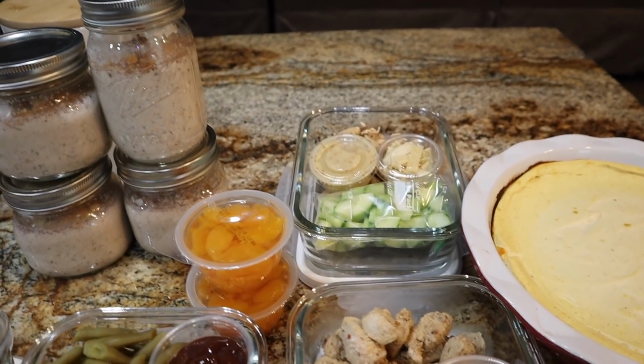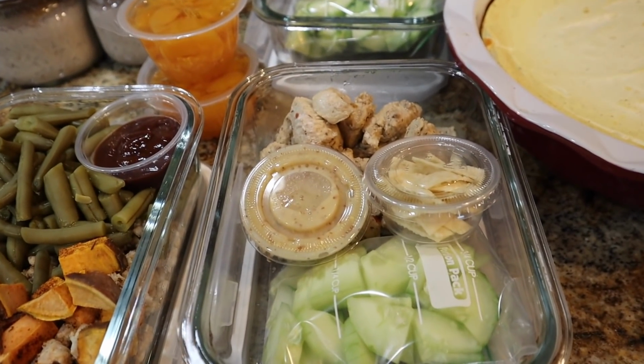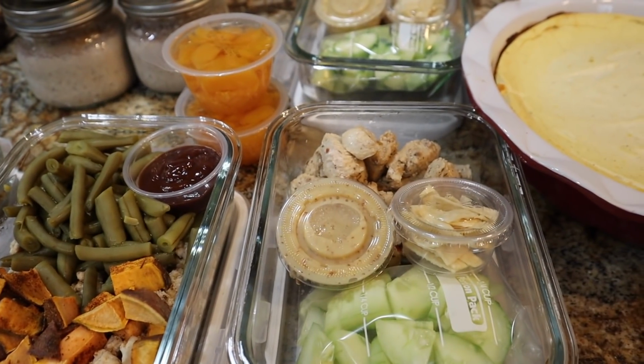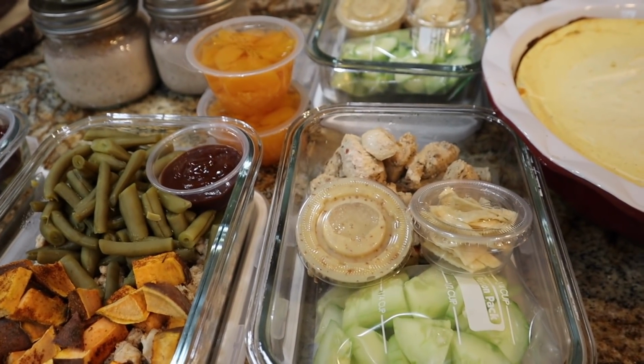And then here's our mandarin orange chicken. I didn't show you guys, but I weighed up the dressing ahead of time and the wontons. I love these little disposable containers from Amazon. I use them for the boys' lunch boxes all the time.